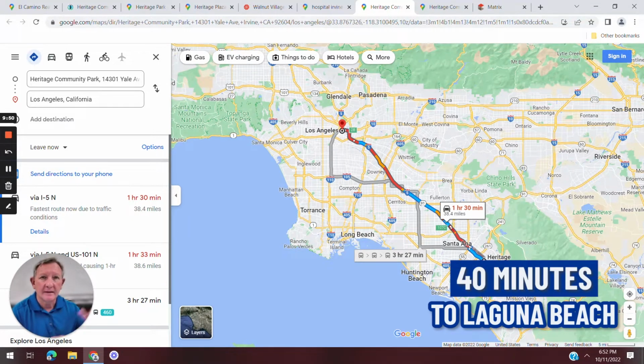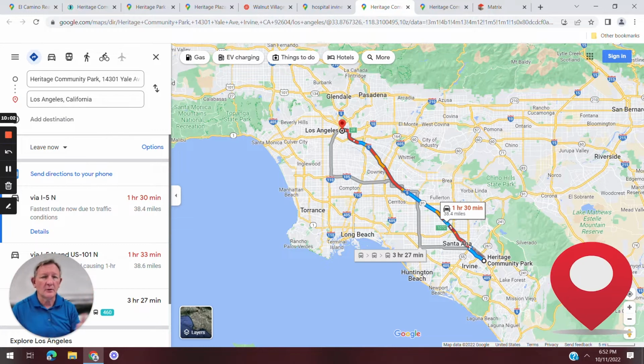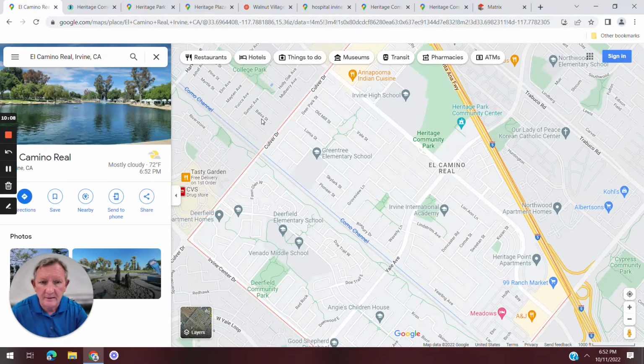You can take the 405 to 55, whichever way you want to go there, and then to Huntington Beach, 30 minutes. So great location. So that gives you a lay of the land. Let me go back here. So here we are.